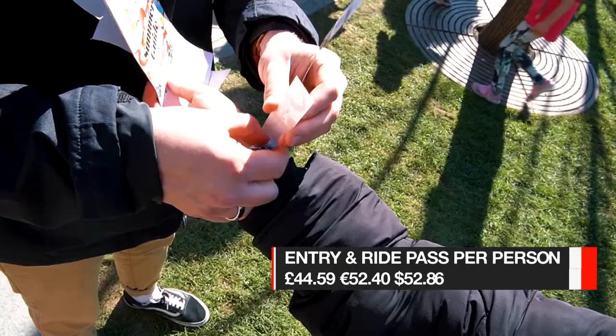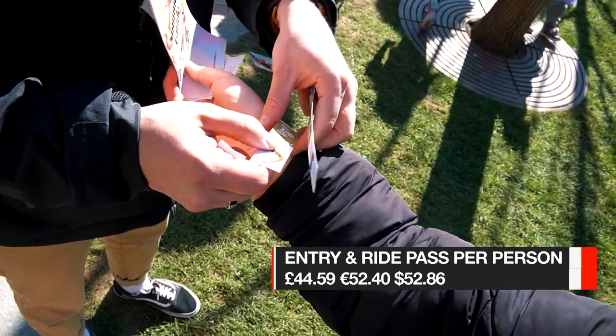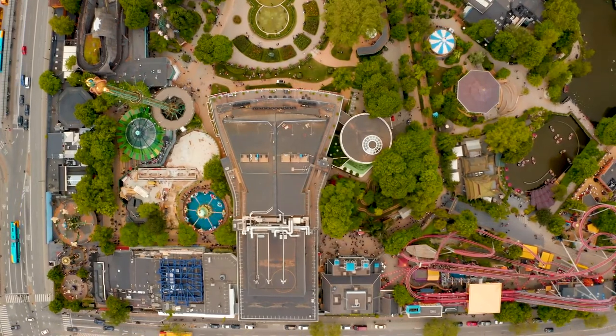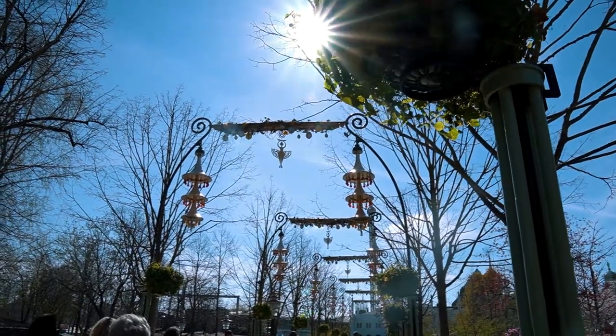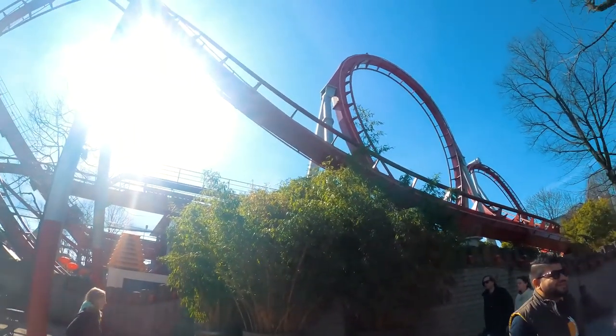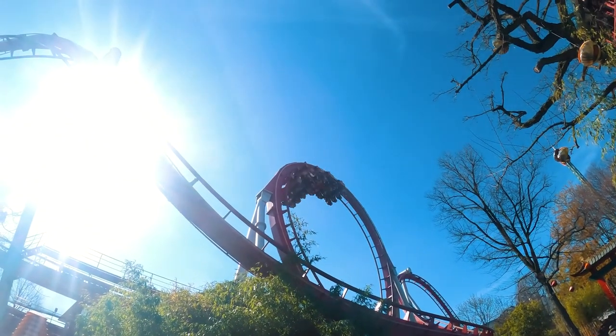Hi, can you please get an entrance and ride pass? Yes, two of those. For two persons. Yes, please. Thank you. So the plan for Tivoli was to take you guys on all the rides with us, but on pretty much every ride, they made me put my GoPro in a locker, so we can't show you our POV of the rides, but we did go on the Demon.